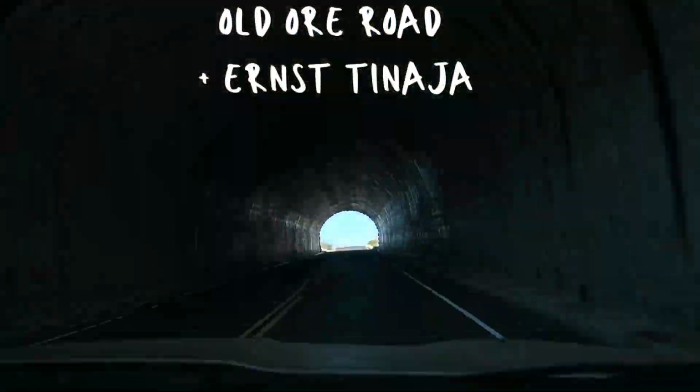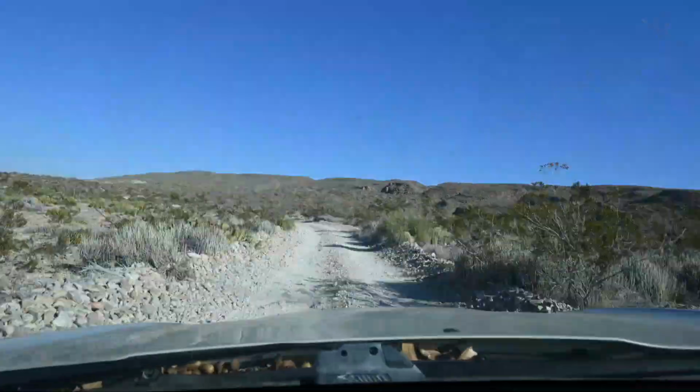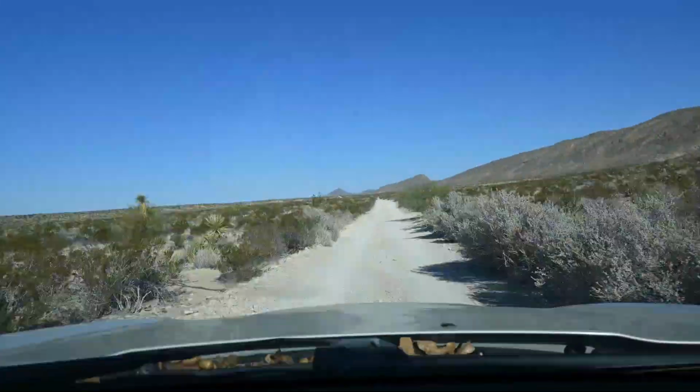After soaking up the views, we took the short trek back to our car and headed to Old Ore Road for a more off-the-beaten-path trail. Just a few miles west of the Rio Grande Village is Old Ore Road, which takes you to the trailhead of Ernst Tinaja. Chances are you haven't heard of this trail, but it's not one you want to miss on your trip to Big Bend.